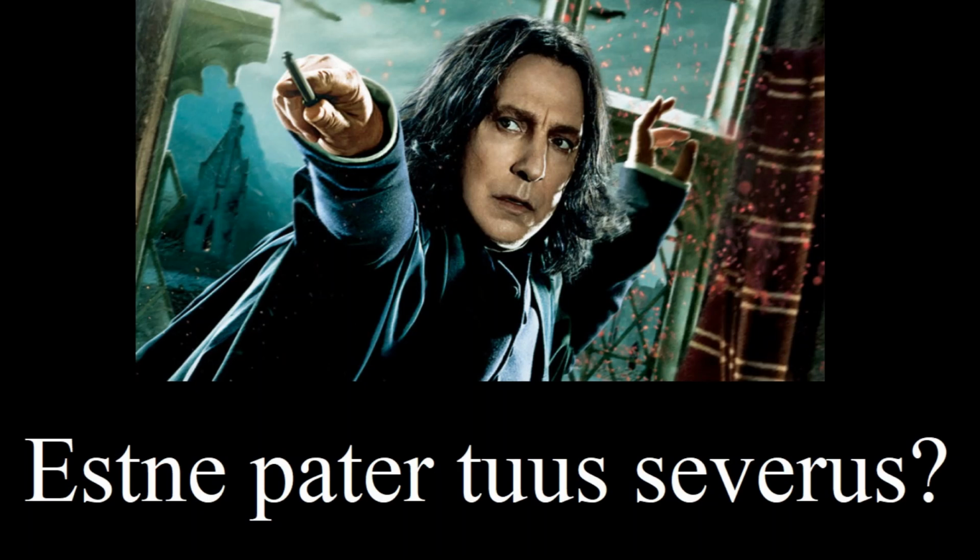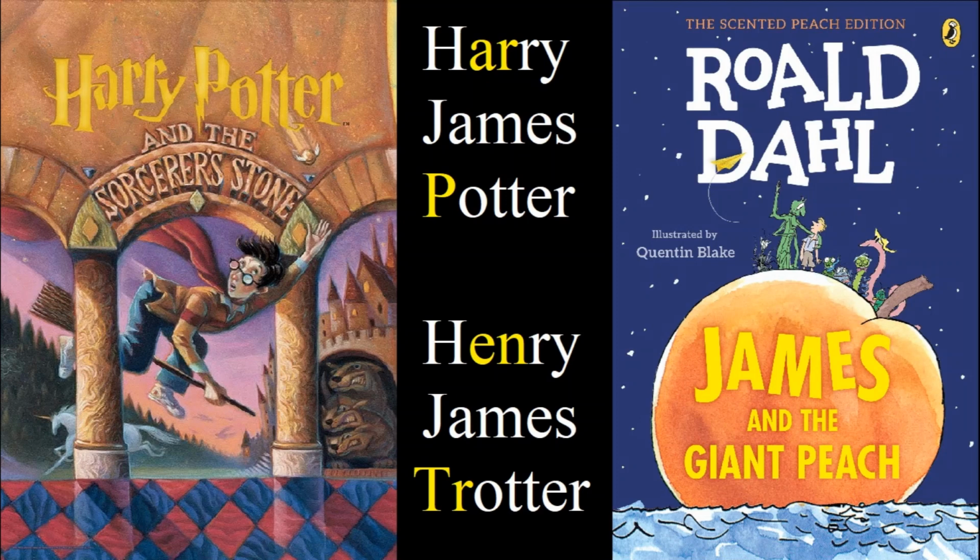Another curious thing to note is that the name Harry Potter itself has a source, though it's not Latin. The main character of James and the Giant Peach by Roald Dahl is named Henry James Trotter, and Harry's full name is Harry James Potter. Maybe it's just a coincidence, however, there are also other similarities between the books. But on to the Latin spells.